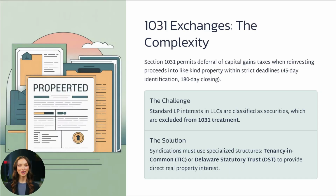Discussing 1031 exchanges, this is a complex but valuable tool. It permits you to sell a real estate investment and defer the tax on the profit by reinvesting the proceeds in an identical or similar property. The catch is, your ordinary LP interest in a syndication is defined as a security and therefore is not direct real property and does not qualify under a 1031.